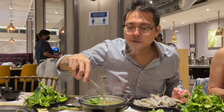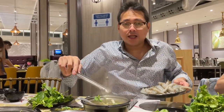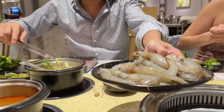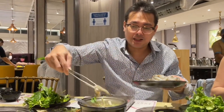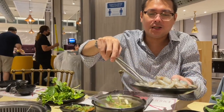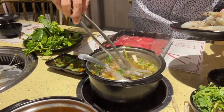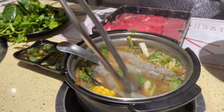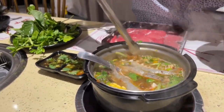And I'm kind of hungry already. I didn't have breakfast today. And look what I have over here. Whole plate of shrimps, baby. It's time to get this shabu shabu started. And add three on top. Once those are ready, I'm gonna start eating that. That looks absolutely gorgeous.